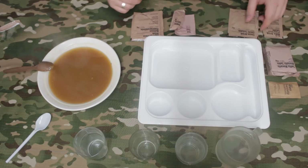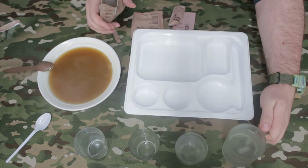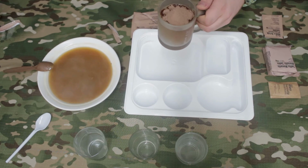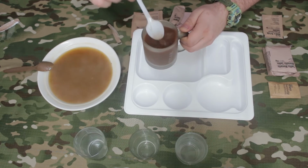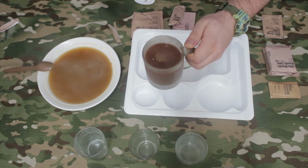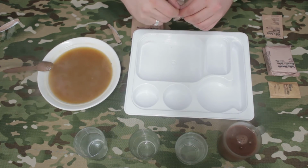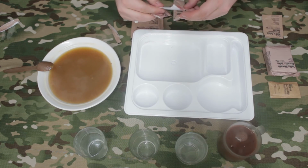Okay, here we have hot water for cocoa. Oops, sorry for this. Hot water. And make ourselves a cup of good old-fashioned cocoa. Hot cocoa. Now this is what I'm talking about. Beautiful. Nice cup of hot cocoa. Also delicious.